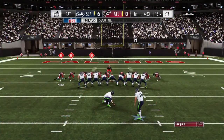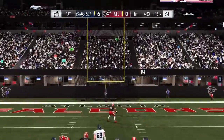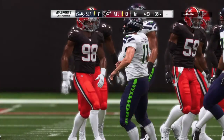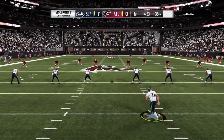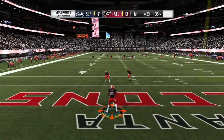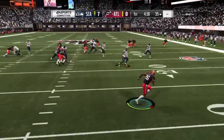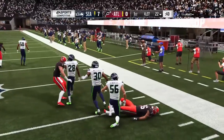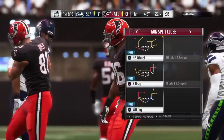Sebastian Janikowski on for the PAT. Janikowski adds the extra point, and it's now a 7-0 game. So they'll get another shot on offense following that pick 6, and now the kick is away. That's fielded in the end zone. And he'll take this up past the 20 and down at the 22-yard line. Atlanta now coming out on the field.